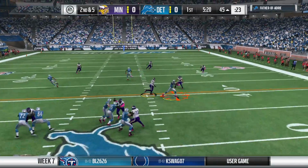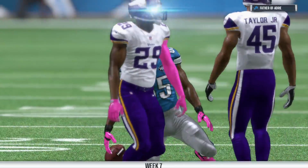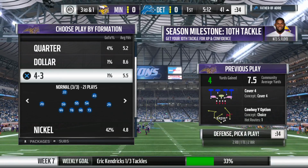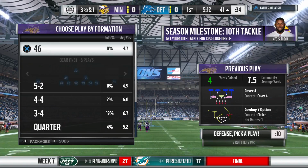On 2nd down, here's Stafford. Ebron with it over the middle. 4 yards on the completion, and it sets up a 3rd down. And a look at the Vikings defensive unit. When I see Sharif Floyd hit the field, I think of all the potential he has, and it's a lot of fun watching that come to the surface.